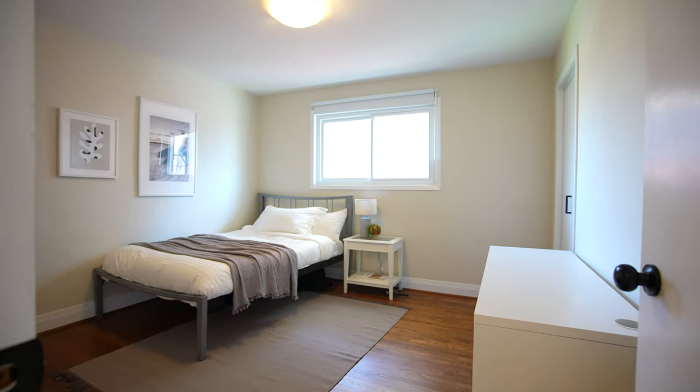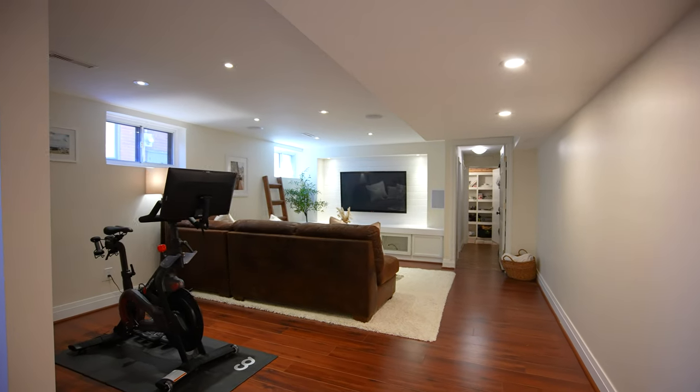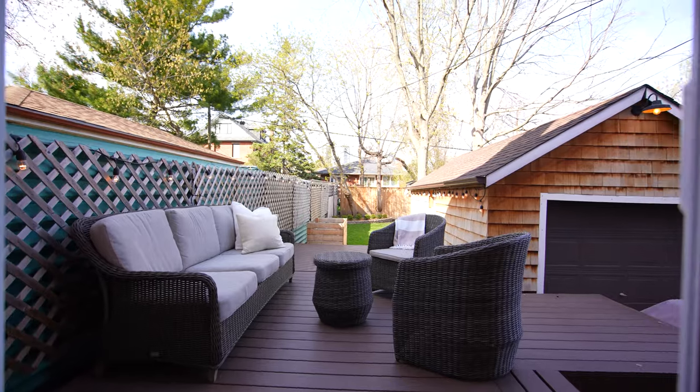I am so excited. We got three bedrooms here, two full beautiful bathrooms, open concept main living, newer kitchen, walking out to that yard, big tall ceilings in the basement with a theater room below.